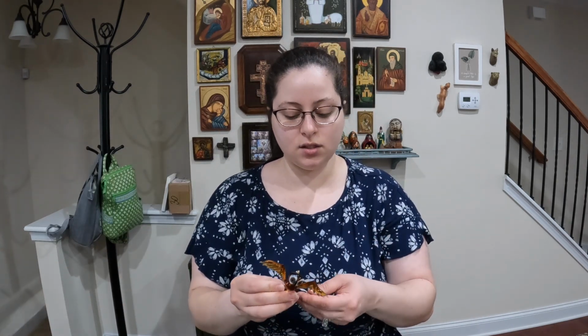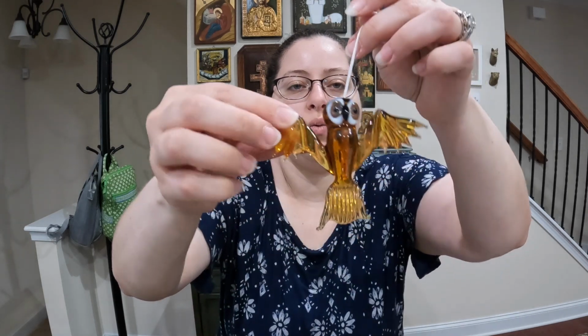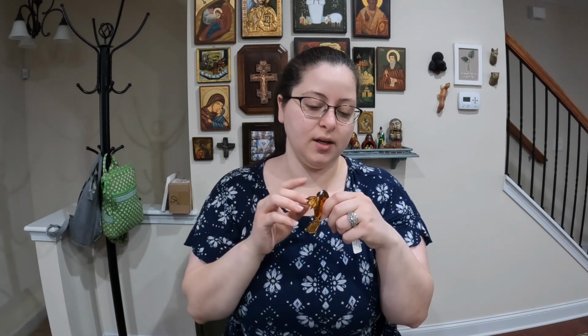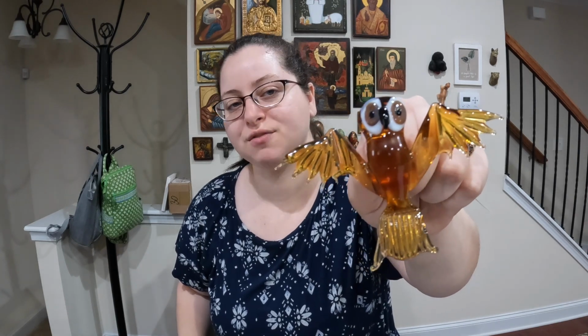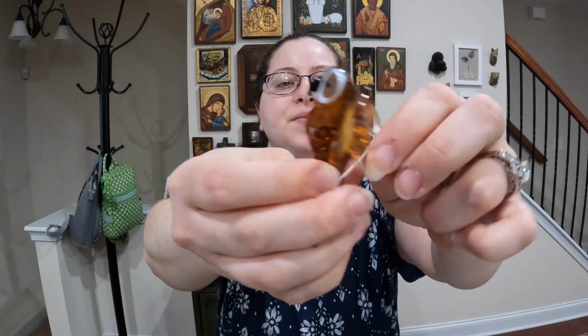So I picked that one up, and then I picked this owl pendant for $9, which I feel like this is a made in China piece, and it might be worth only 10 to 12, but I really liked him, and I like to offer like a range of things. And there is a little hook right here, so you can put him on a pendant or a little brooch.